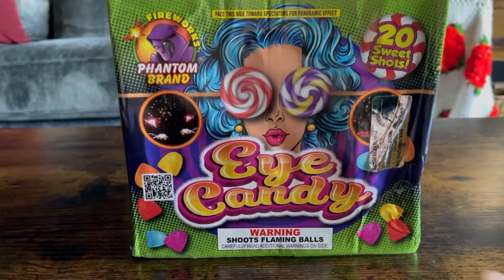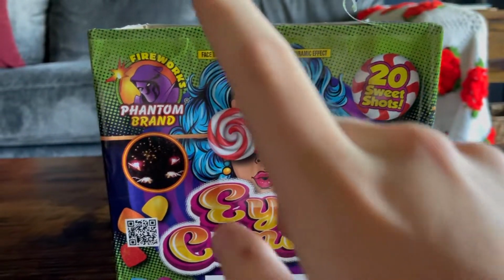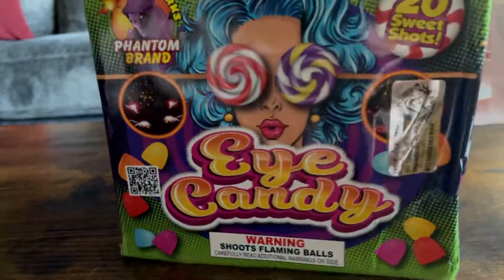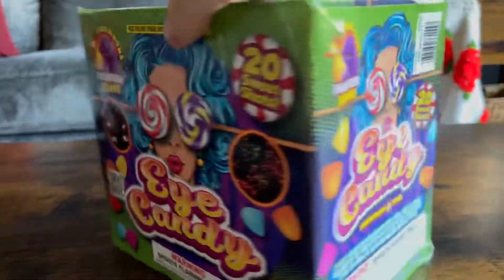Today I'm going to be demoing Eye Candy. It's a 20 shot cake, 200 gram or 350, I'm not sure, by Phantom Brand Fireworks. QR scan if you want to scan it. Love the graphics on the packaging, looks pretty legit.